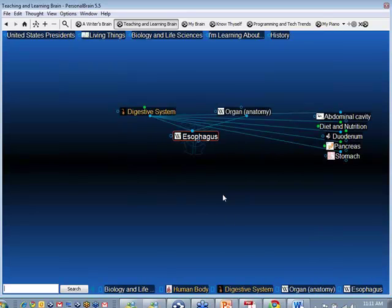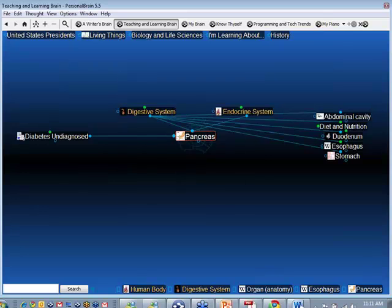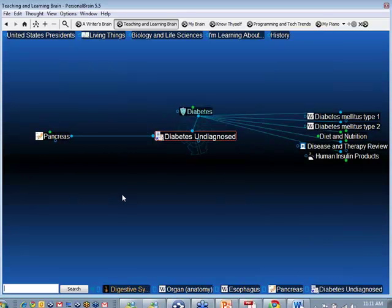So I'm making these connections that make a lot of sense. Likewise for the pancreas, and again we've attached an image here to this particular system, and we can show you how to do that. I can relate that to the system that it's part of, and of course any type of condition that this particular organ might be related to.